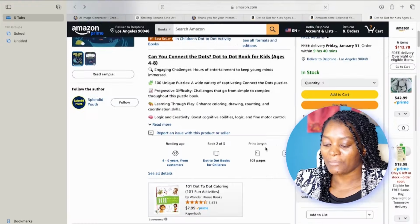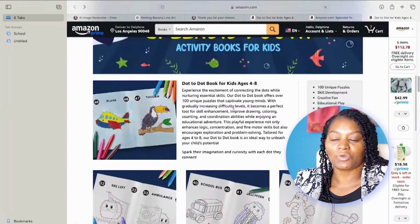And now if you come down this way, you'll also be able to see their A+ content. This is one key thing that I will always tell you that you should make. If you don't know how to do A+ content, I already have a video that I've done showing you exactly how to do it. And even your description, I have a video that I've already done showing you how to write your description. So if you look here, you can see how their description is. These are the things that make your book high quality.